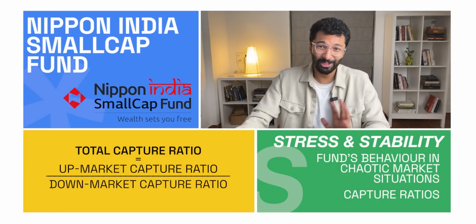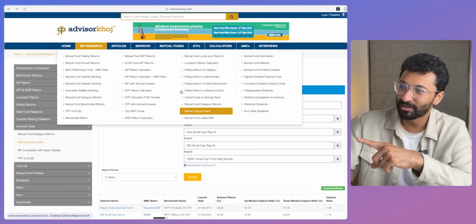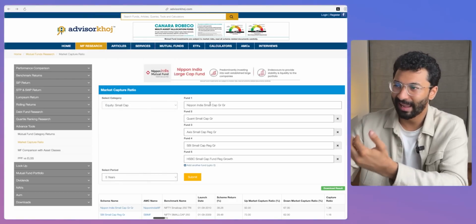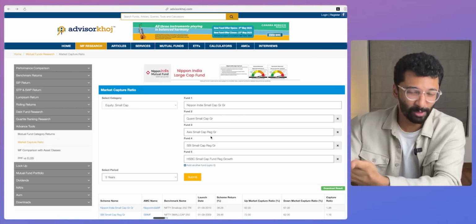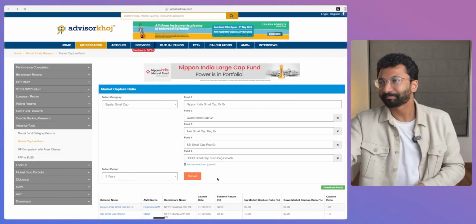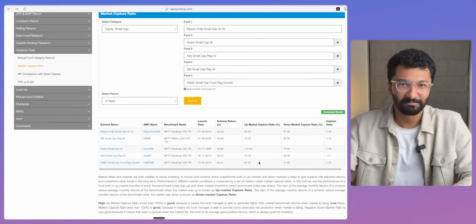Sounds complicated. You don't have to sit and calculate this. All you have to do is go to advisorcoach.com, go to MF Research, hit the market capture ratio button, and then you will get this page. You'll have to select the equity small cap category, and I've already done that. I've already entered some of the most popular small cap funds while comparing against the Nippon India Small Cap. I've selected the period as 5 years and I press submit. The moment that happens, it will tell me right away a few things.